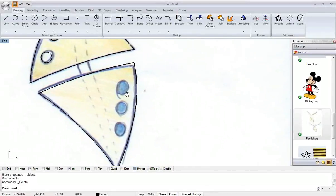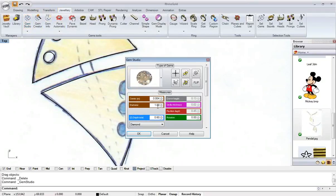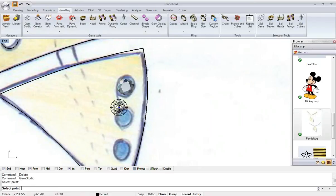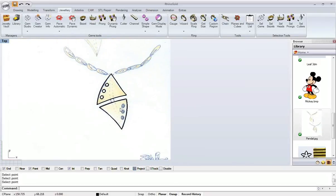And now we will add some stones. We click Gem Studio, 4 millimeters, one here, one here, one here. Great.